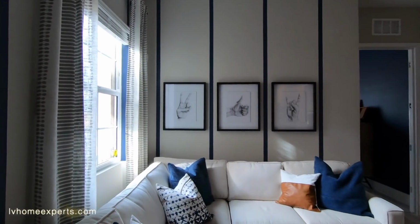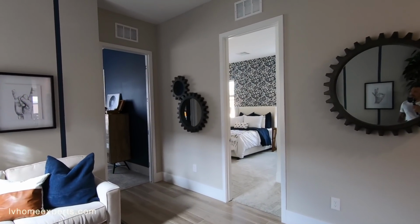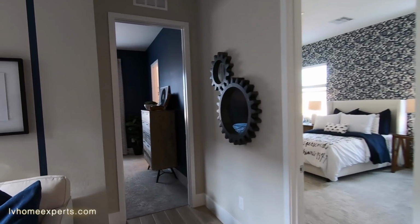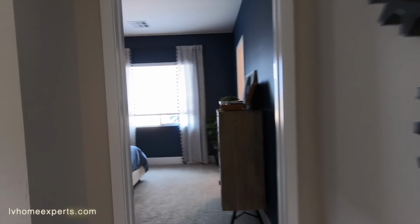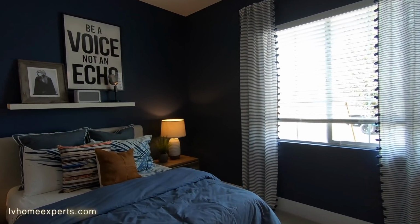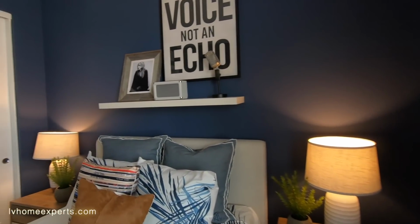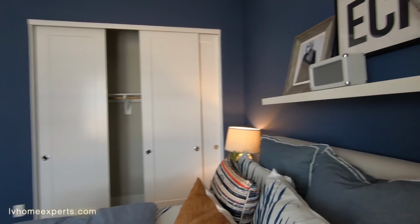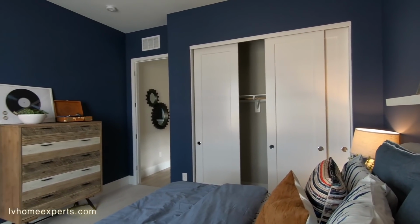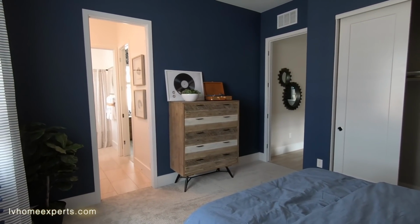I get another view on this side. That's the only thing about Lennar. They don't really add too many can lights, and the reason why is because they want to show you what you kind of get, standard with the home. We have a queen size bed here. This room is probably 12 by 12 or 12 by 13, and it's a really decent size here on this room.